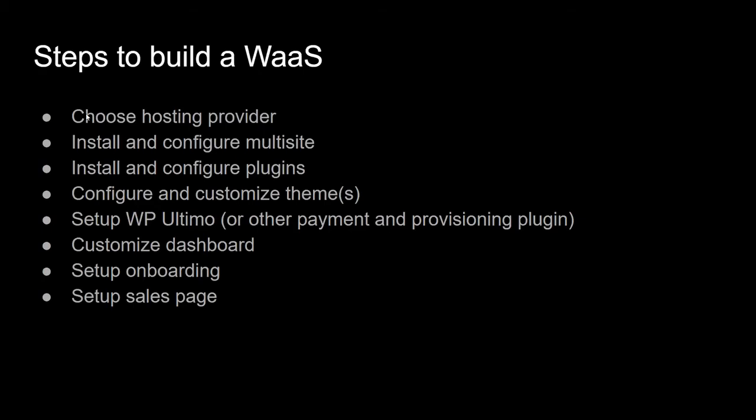Cool. So those are the steps. You can use that to build your own checklist where you just go through each step and check it off the list and make sure you've got it done, and then move on to the next one, et cetera. So those are the steps.